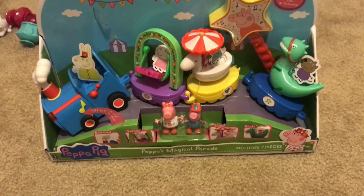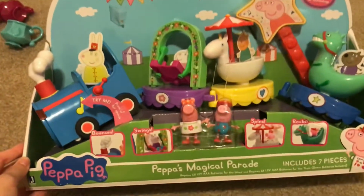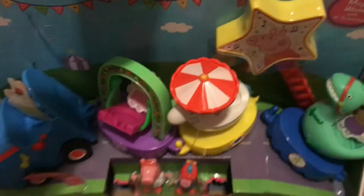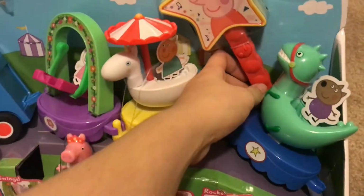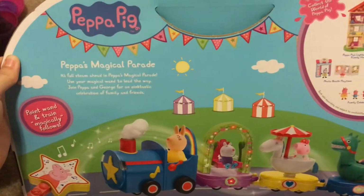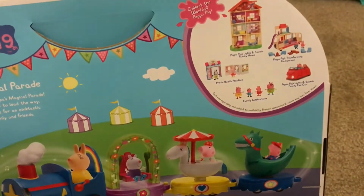And then this is something that my friend's mom got Bree for her birthday. This is super cool. It is like a little toy that you can drag along, like a magic wand with IR technology. So this little magic wand, I guess you hold it and walk around with it, and then the toys follow you around. Let me see here. Peppa's Magical Parade. Point wand and train magically follows. That's really cool. I think this is something that she'll really like.